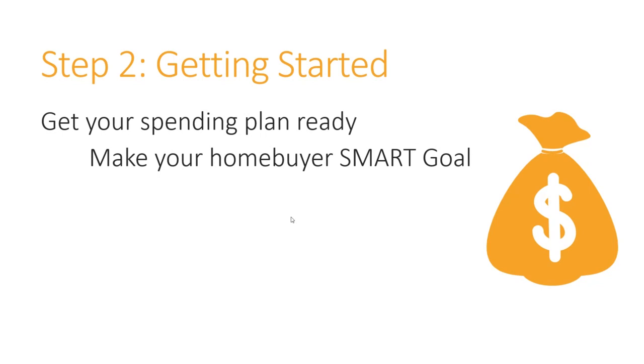You know, is it an open floor plan? Does it have a garage? What am I looking for in a house? Be very specific about it. Measurable has to do with the amount of money, your own money, you need to set up to purchase a house. So if you need money for down payment, closing costs, moving costs, these are all funds that you might need to save up for.